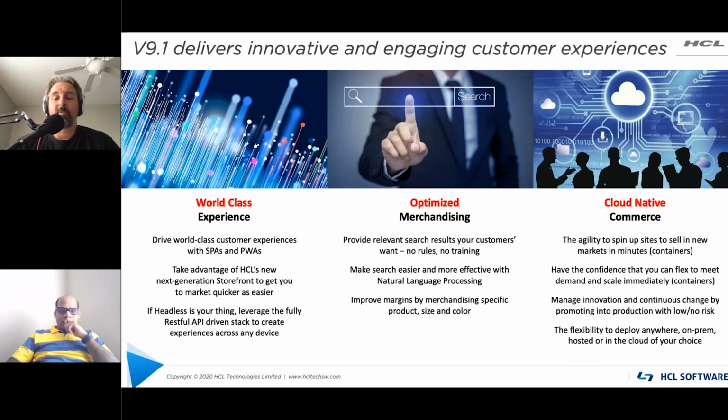The next one is around optimized merchandising. This was probably the biggest hurdle for us to get over to get 9.1 out, and it was all around search. Historically, and DB and Royal Cyber are well aware, in versions 7, 8 and 9.0, we used Solr as our core engine for search. We still support Solr in version 9.1, but right next to it, we put in Elasticsearch. We also augmented Elasticsearch with a bunch of other capabilities, including natural language processing.